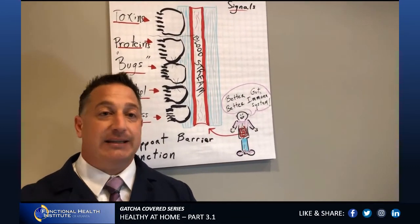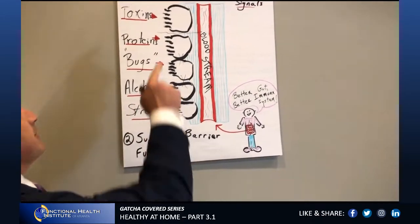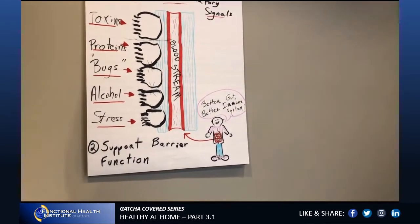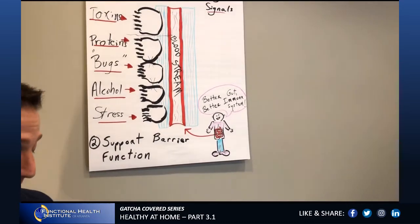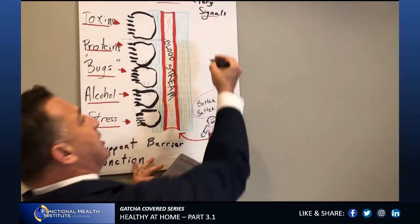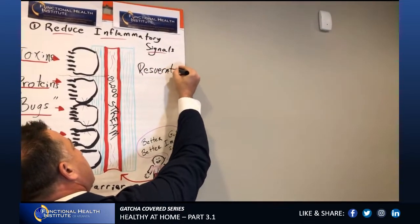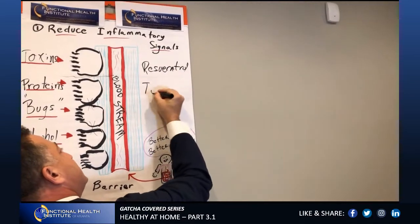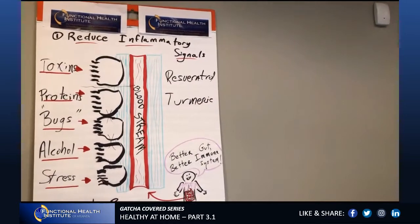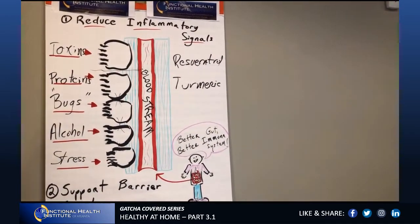Remember, it's not the seed, it's not this virus going around, it's the soil. Can you build a stronger soil? So, some things to do to reduce inflammatory signaling, get any of the food materials or anything you ingest that's harmful out of the diet, out of the body. Some other things that can help with inflammatory signaling are going to be resveratrol. Next one is going to be turmeric. We hear this on a lot of these doctor shows where they're talking about turmeric's good. Well, turmeric and resveratrol are known to reduce those inflammatory signals.